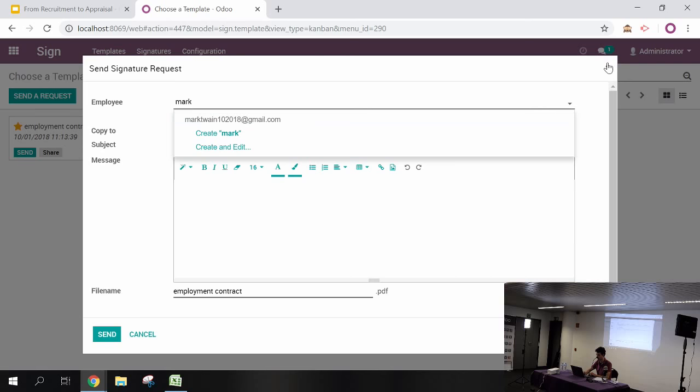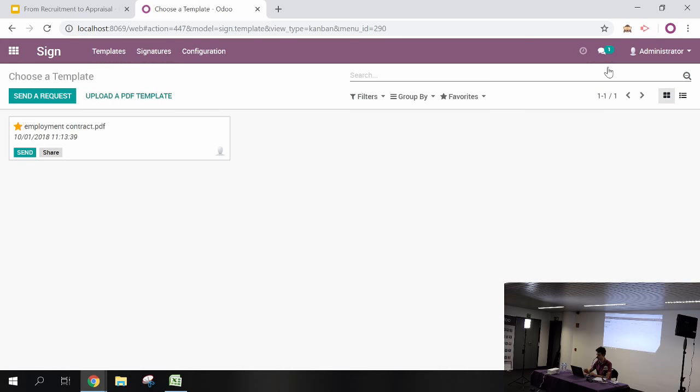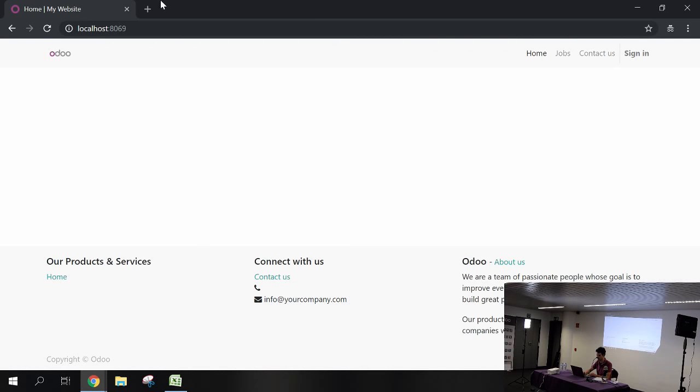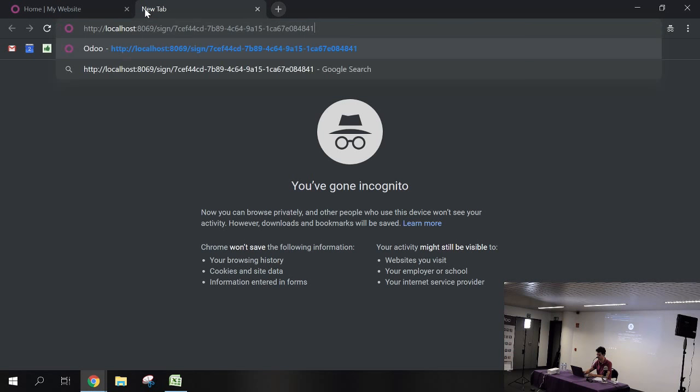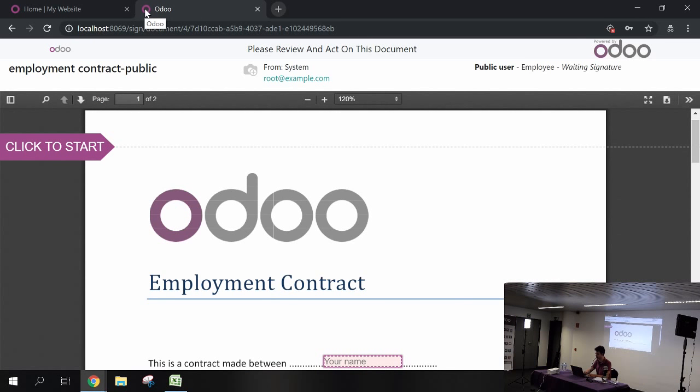And for now, I will just do it another way because it takes a few minutes for the email to be processed. So I will just click on here, copy this. But Mark will basically receive an email with that link, okay? And Mark will be able to log in, or not even log in, just click on the link, okay? And he will be directed to this page here, where he will be able to sign his contract if he's happy with it, okay? So as Mark now, I click to start.